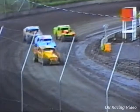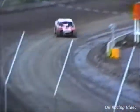Danny Johnson having no problems at all down the back straightaway right now. Johnson's car really hooked up to the racing surface out here tonight as we look for the 2 to go sign this time around.